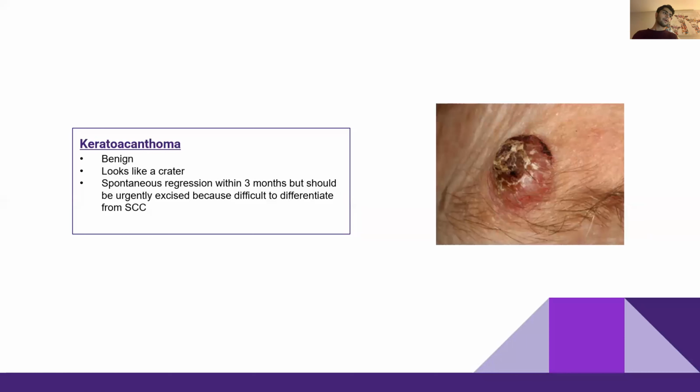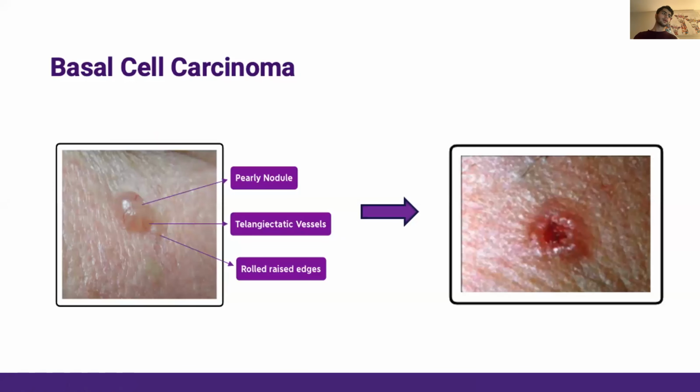So this is another lesion to be aware of. It's a bit of a miscellaneous thing. So keratoacanthoma, which can look quite similar to a squamous cell cancer. So often they are excised and then biopsied to confirm if it isn't that. And this is just a useful picture to be aware of, just so that you'll be able to diagnose it if it ever comes up.